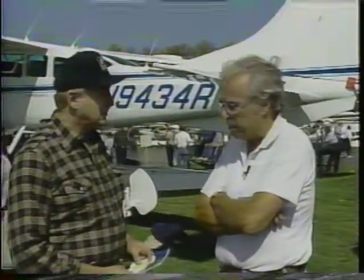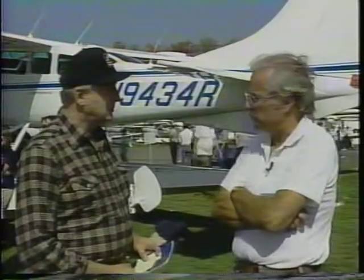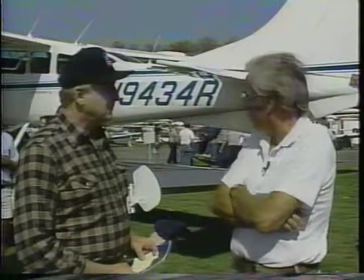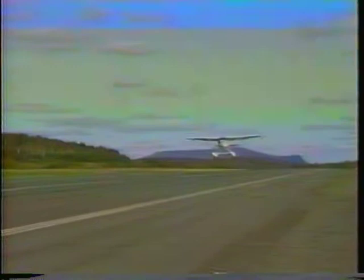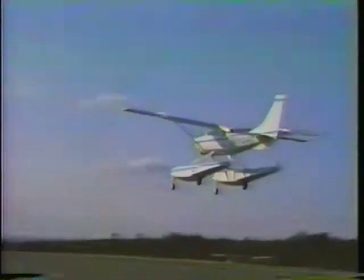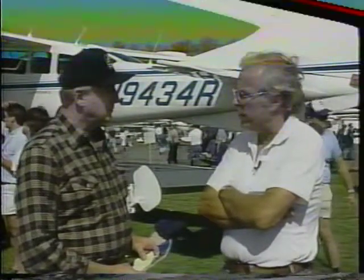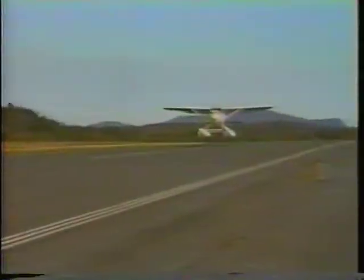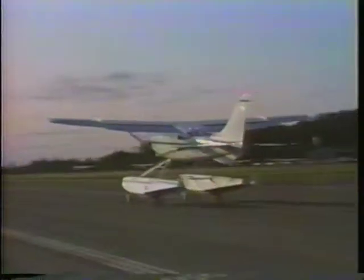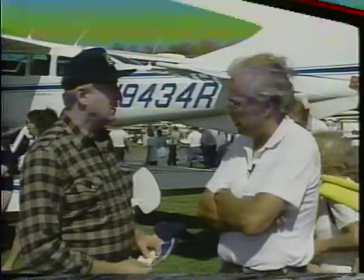Okay, one of the problems that we have on floats is we also have to meet the same requirements that a land plane has to, as Part 23. And the aircraft must show good directional stability. Now, if you look at this airplane over here, you'll notice that almost more than half of the float is forward of the CG, and so it's actually acting like a reverse rudder. And so we have to increase the rudder area after the CG. And that's one of the reasons you see the large fin areas such as you see on this airplane here. So in effect, you're restoring the stability to what it was before you put the floats on. That's a very good way to put it.